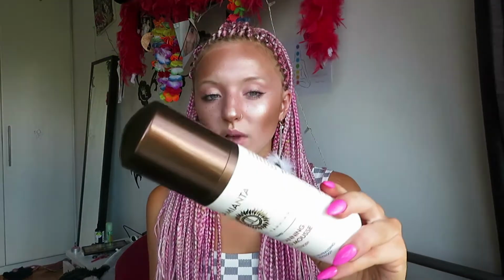This one is just their normal tinted mousse, and while most tans would go medium, dark, light, whatever, with this one you just leave it on for however long you want. On the back it says if you want a light tan, leave it for 2 hours, if you want a medium tan, leave it for 3 hours, and if you want a dark tan, leave it for 6 hours. So what I'd normally do with Bellamy Ante is put it on before I go to bed, and then I shower it off in the morning.